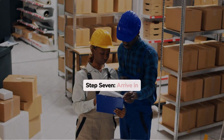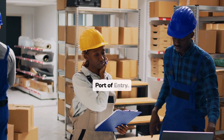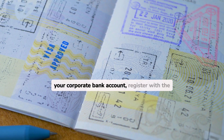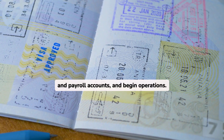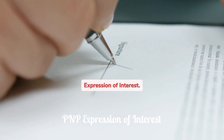Step 7. Arrive in Canada. Your work permit is stamped at the port of entry. From day 1, you are authorized to operate your business. Open your corporate bank account, register with the Canada Revenue Agency for your business number and payroll accounts, and begin operations. Step 8. PNP expression of interest.